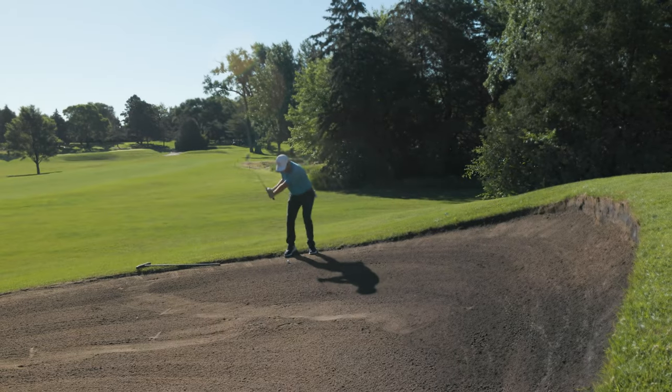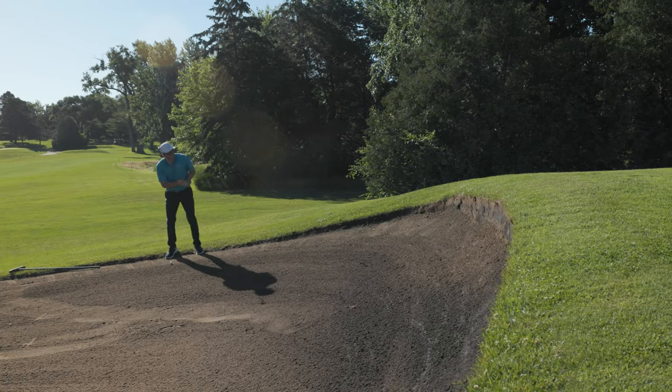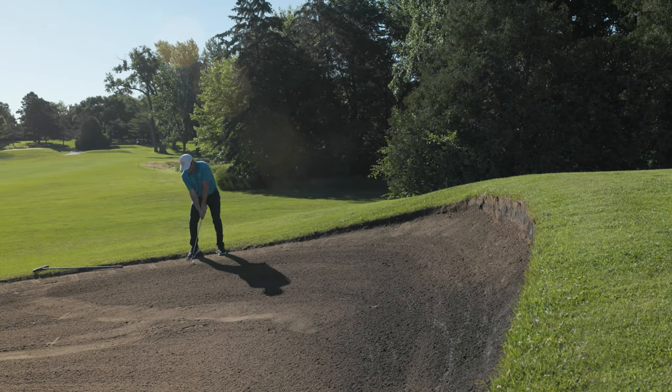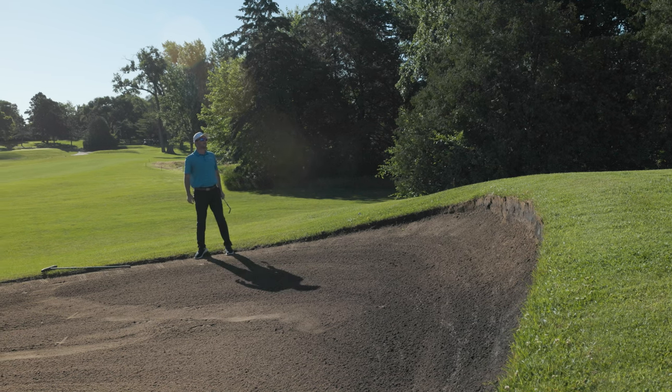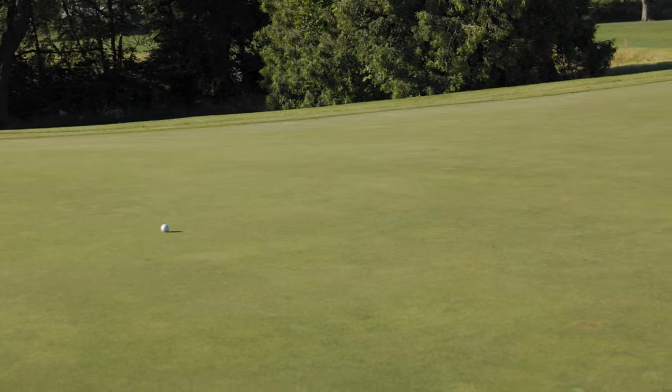I just gotta make sure I get under the ball here. My feet are halfway in the sand, half out. Go. All right. It's on the green.